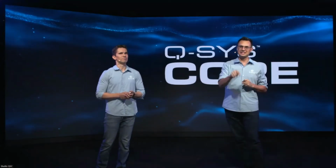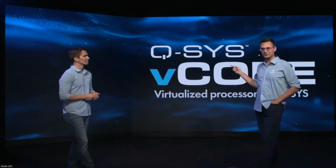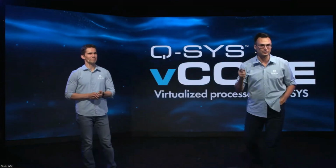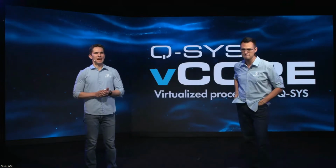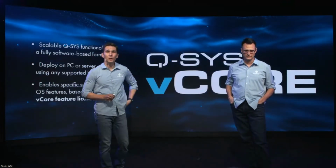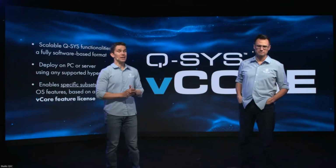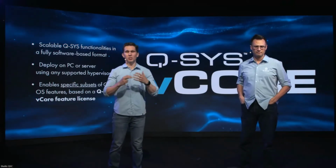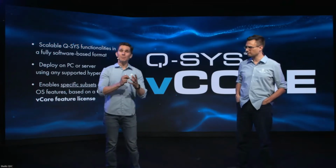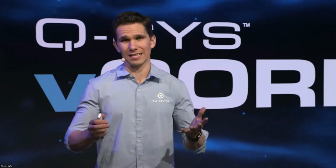QSys Control can do all of that, and now you can do it from a PC without using any of our hardware at all. And that's made possible with the QSys vCore, which is our first virtualized core processor. That's right, Nate. That is scalability at fully that software level. This is a virtualized processor that you put on any PC or any server and delivers key components of that QSys OS, depending on which feature license you do.